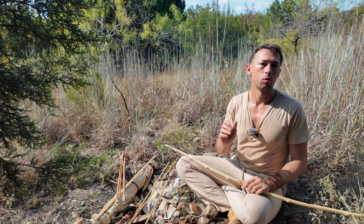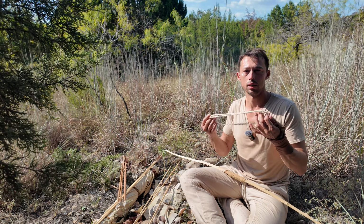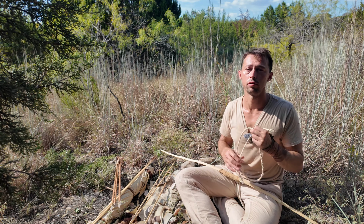So this bowstring is made from agave leaf fiber, and I cover its complete construction in a recent video. Plant fibers are generally inferior to sinew or gut fibers for bowstrings, but they have an advantage over sinew in that they still work in wet conditions. And I did make this primarily as a fishing bow. You don't need to kill a large animal to obtain them, and agave leaves can be sustainably harvested by taking a few here and there from a few different plants.